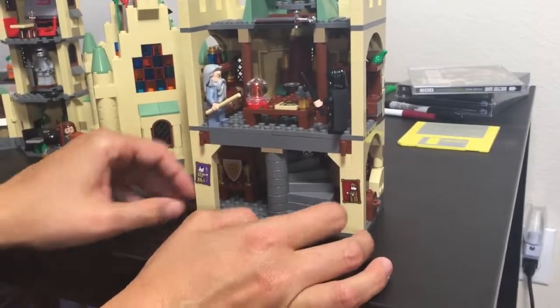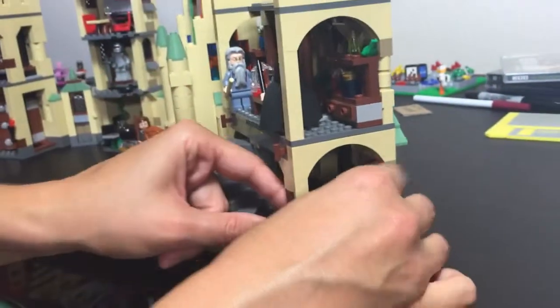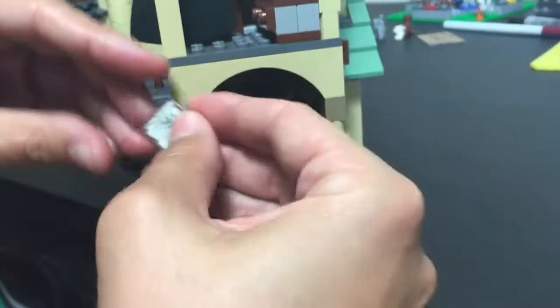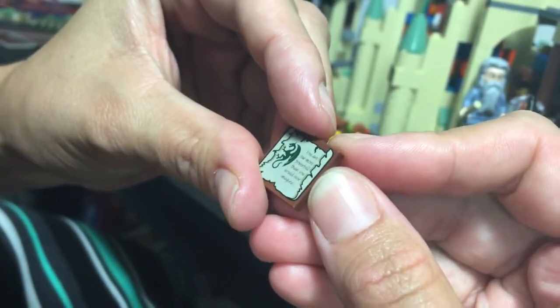Yes, the stairs move, and if you read down there, you see Seeker James Potter. And there's little things just everywhere here. So you've got this. Then also in here, you've got a little thing that says, "You are more powerful than you would ever imagine," with a dragon.